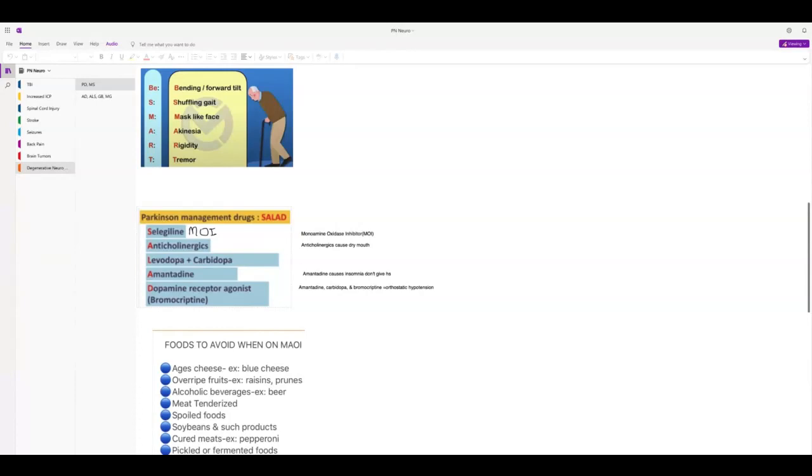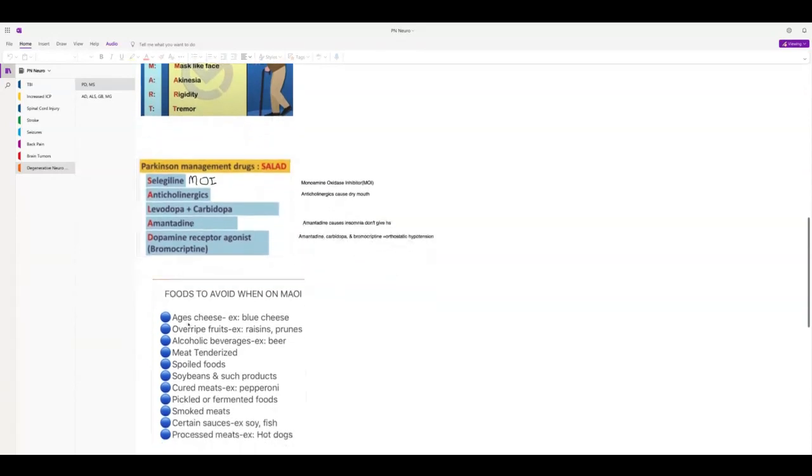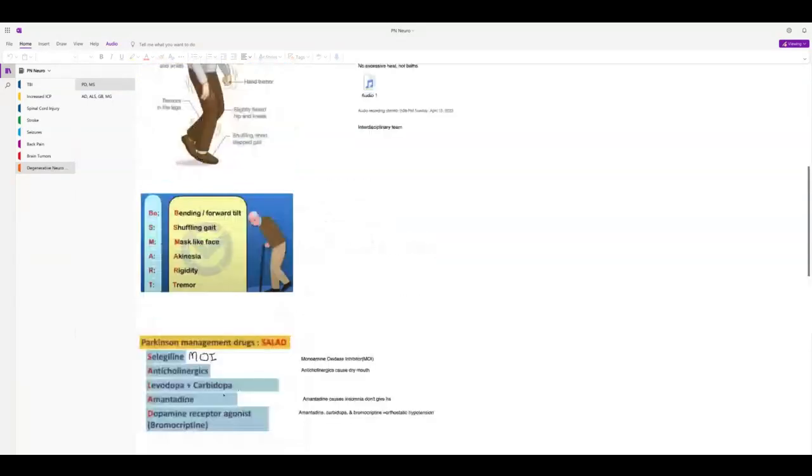That's important. Okay. Oh yeah, I have it right here. Here's the foods they need to avoid. Usually ATI will give you something like cottage cheese, but they can eat cottage cheese because that's a soft cheese. They try to trick you. Pickles, yeah, fermented foods. So know that.